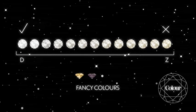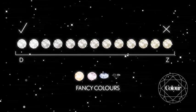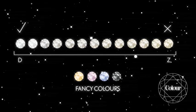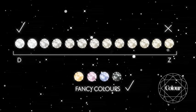Beyond Z are fancy colours with deep yellows, pinks, blues and even black. Fancy diamonds are rarer and so more valuable than D-graded stones.